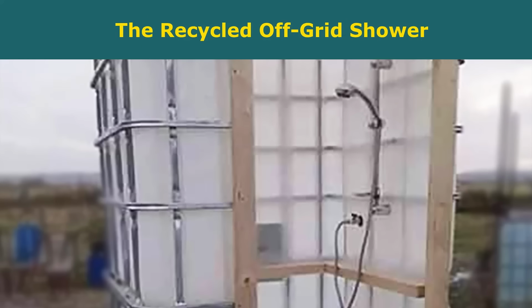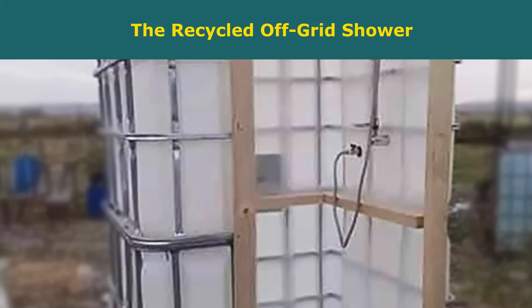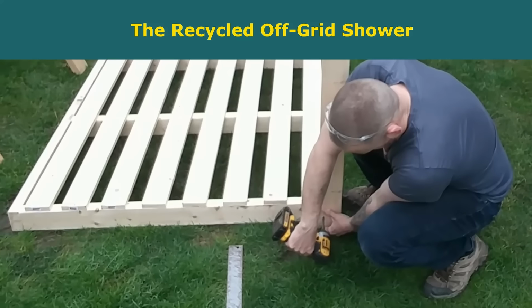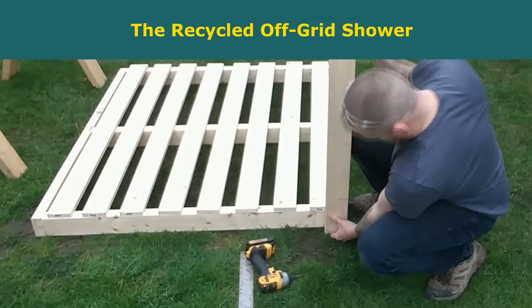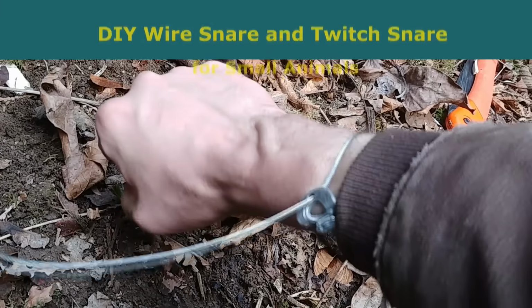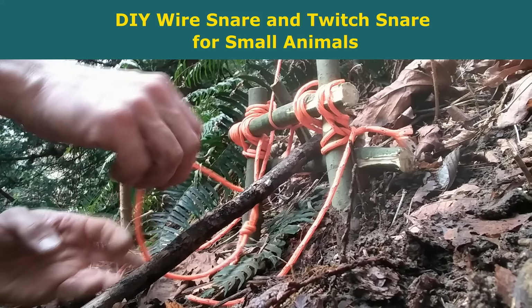Another project you'll find inside is a recycled off-grid shower. You can make this either using cracked or damaged IBCs that have no more use, or 2 wooden pallets and a plastic sheet. So even if there's no running water, you can still take a shower while your neighbors are pouring buckets of water over their heads.